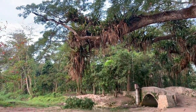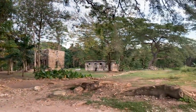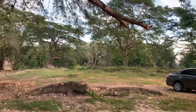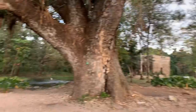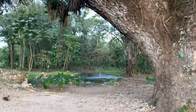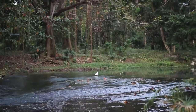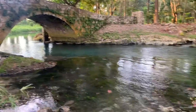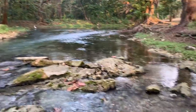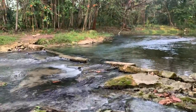Okay guys, I'm just going to give you an overview of how it looks here. It's so pretty. Supposedly someone may have bought the property, so they're clearing out the place right now. Look at that, it's so pretty and big. This is the bridge here, then the water. Look at this, I need to catch this bird. This is how this side looks. There's two sides. You'll see people coming here to just wash off and all that.